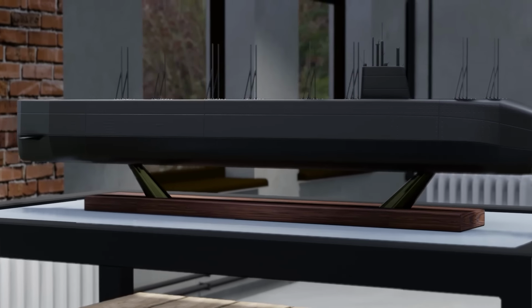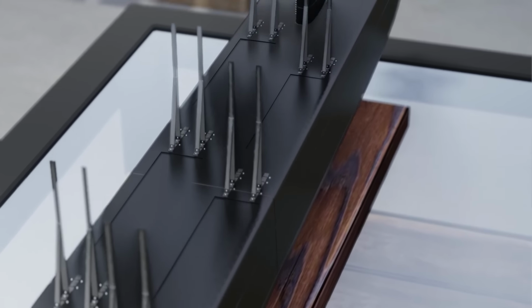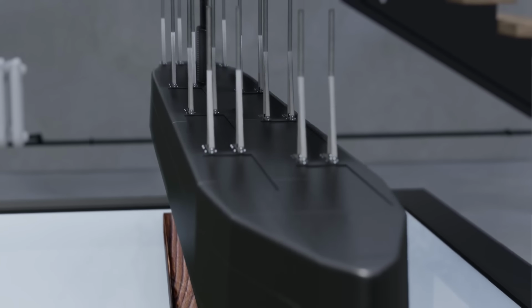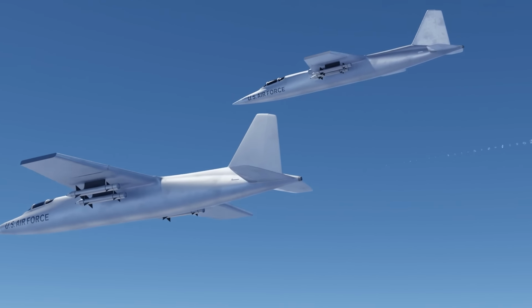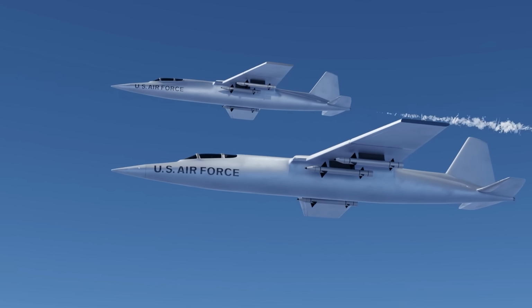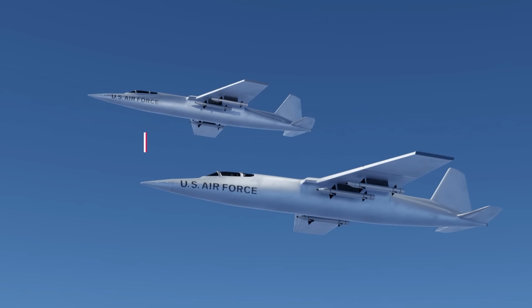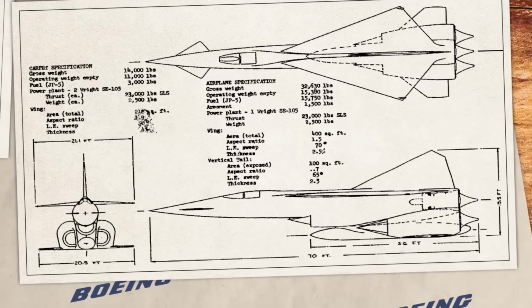Not satisfied with just substantially modifying the F-11F, Boeing came up with a new jet design and paired it with new submarines. Beginning with the plane, it would have an impressive performance as it wouldn't need to take off from a runway, thus no high thrust to weight ratio. The wings would also be smaller, and this is kind of a scary idea, there wouldn't be any need for a landing gear. It would be essentially a manned missile.